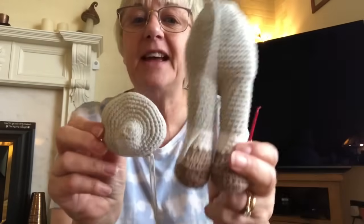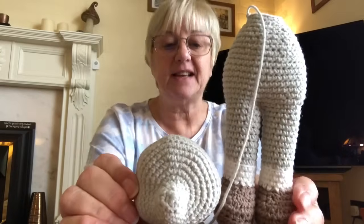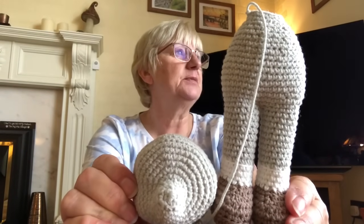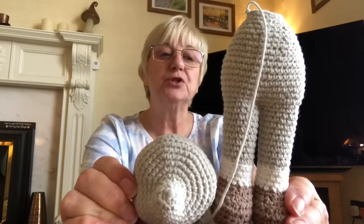So that's the mouse's head. So we've done his body and his head. And this is it Petunia? I can't remember what she's called. Is it Petunia? Petunia Mouse. I'm sure it is.